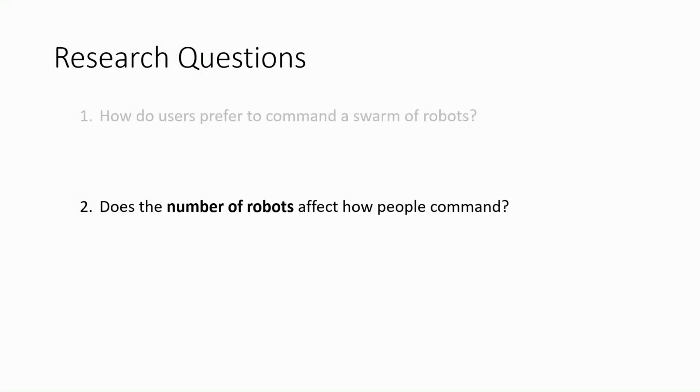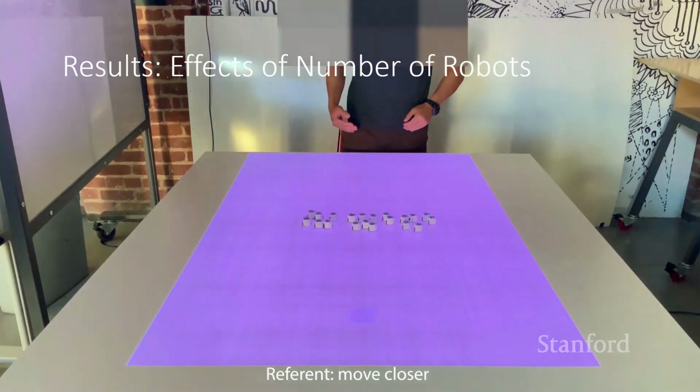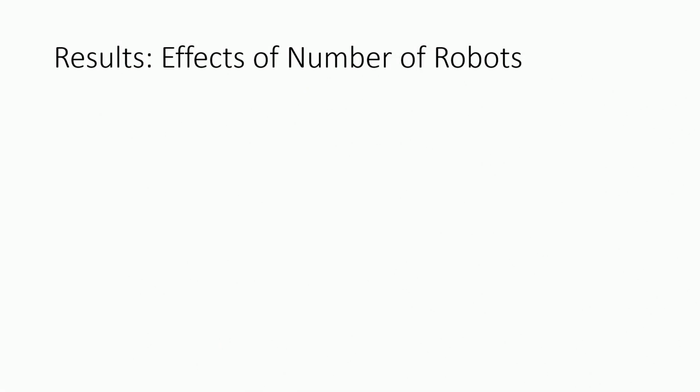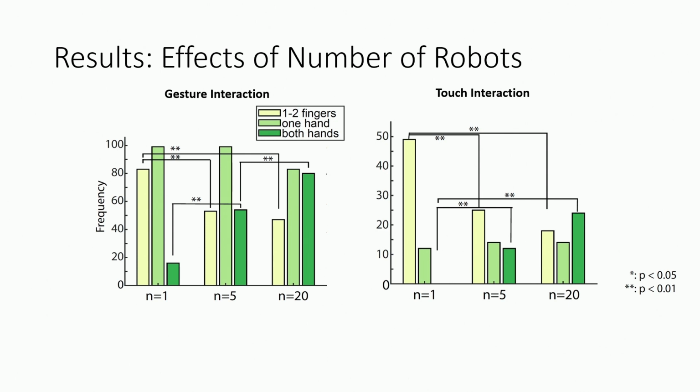The second question was about the effect of the number of robots, and we indeed see this effect. Even for similar tasks, people use varying numbers of hands or fingers based on the number of robots. We saw this effect for both gesture and touch interaction. For gesture, we saw that with the increase in the number of robots, there was an increase in two-handed gestures and a decrease in the use of one or two fingers. A similar trend was also observed in touch interaction.